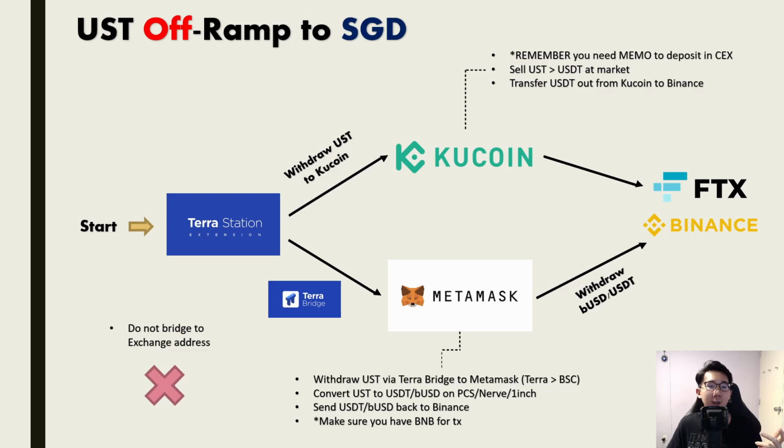Then from there, you just follow the steps above on how you can sell it back to SGD. Or another way is you do it through MetaMask. So you convert UST to the Binance version through Terra Bridge. Then you convert UST into BUSD or USDT. And then from there, you send back again to your Binance exchange. And one point to take note of is that when using the Terra Bridge, please do not use your exchange address. You have to use your MetaMask address. So you can't bridge directly from UST straight into Binance. So this is not correct.